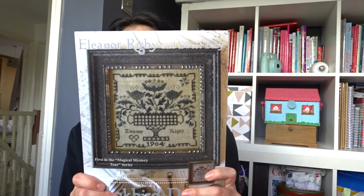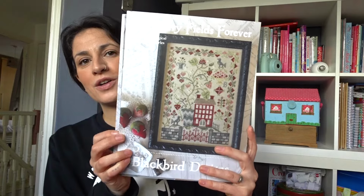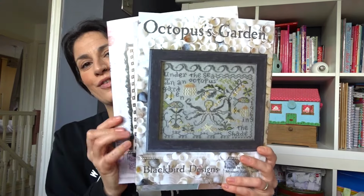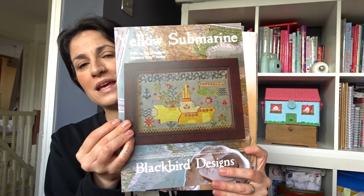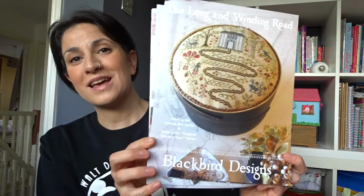Now, I should have shown these ones at the beginning, but I didn't because it's a series, but never mind. It is the Magical Mystery Tour series by Blackbird Designs. So I've got the Eleanor Rigby. I've got Strawberry Fields. I've got Blackbird, I've got Octopus's Garden, and I think there is five in this. The Yellow Submarine and Long and Winding Road. Or is there eight in this? Six. Because the last one goes back to Eleanor Rigby. So yeah, that is the six in the Magical Mystery Tour series. Because I've got all them ones.